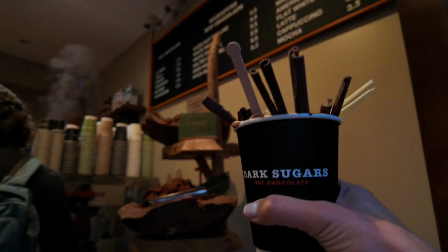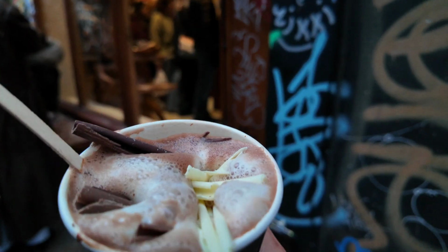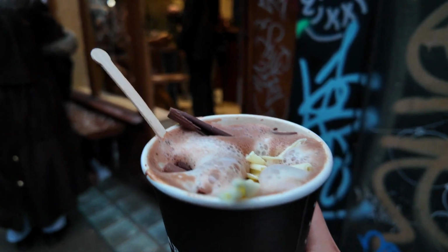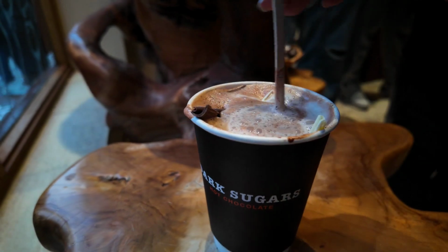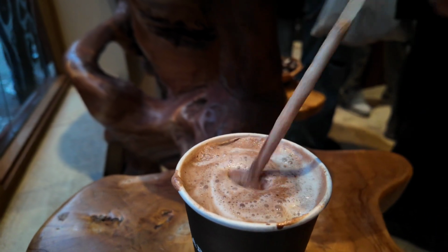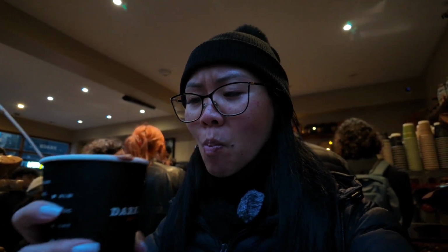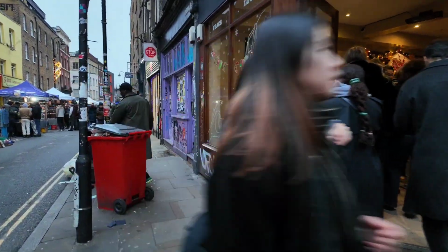Wow. Look at that. Wow, it's all melting. Look at it. I meant to stir. Let me try to stir it here. Okay. Yum. Let's try it. Wow. Look at that. We missed the queue. Amazing.